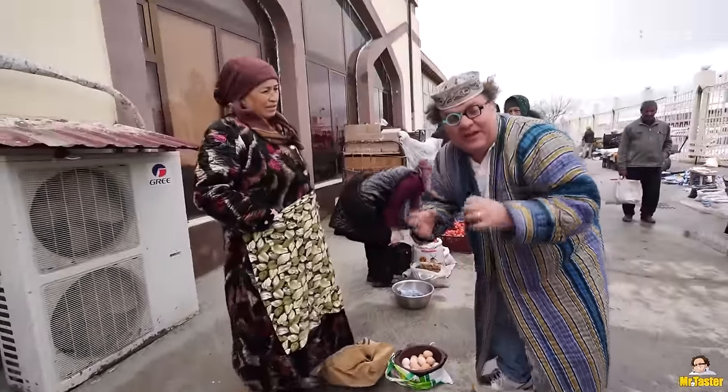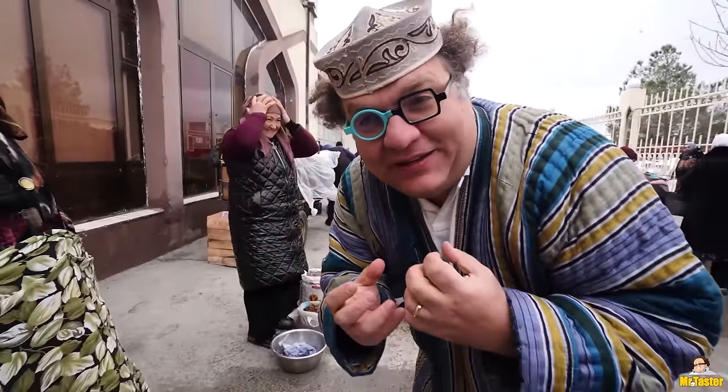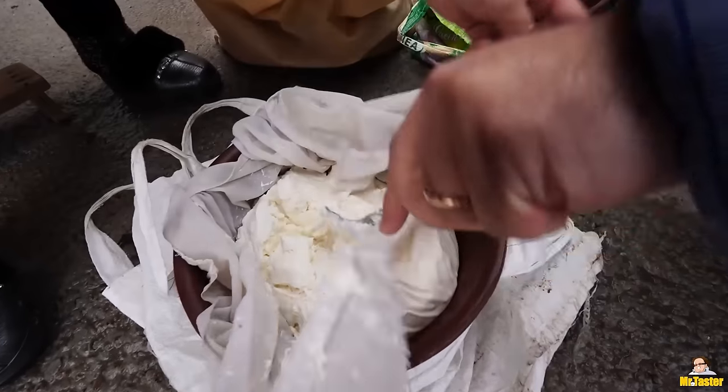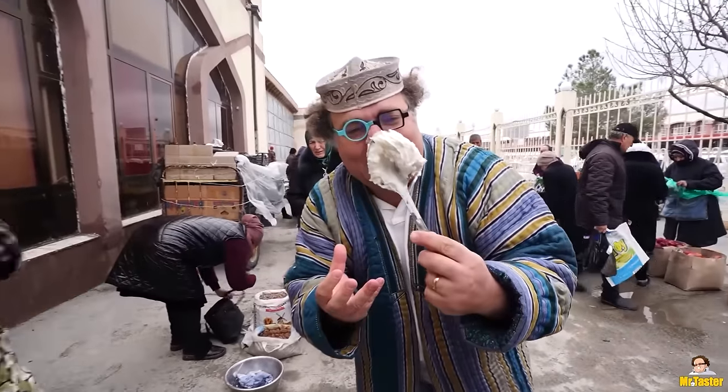Check it. It's full fat yogurt. We call it cheke. Cheke means really fatty. Look at this. My mom loves it.